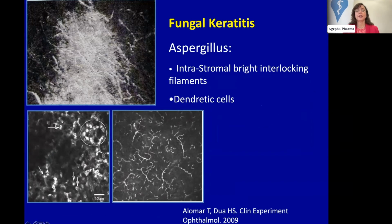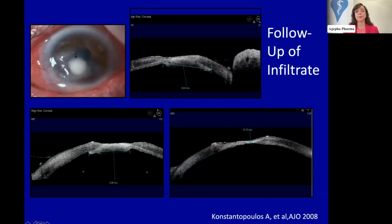The IVCM can also help you to look for fungal hyphae, like you see here in Aspergillus, which can be quite different from activated keratocytes. The OCT is also very helpful to see the amount of thinning, the extent of infiltrate, and to follow up your patients, especially with deep abscess where you can't really decide how much of the infiltration there is and where it is.